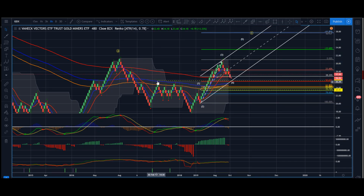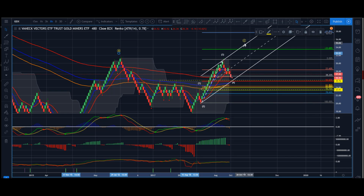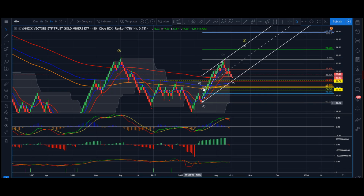But what I would do is just put an alert on this line. All right, we tag that, I want to know about it. I'd be looking on the long side, and that would give us the ABC here, or pardon me, the 5th potentially now of our C wave up here. All right, there you go.